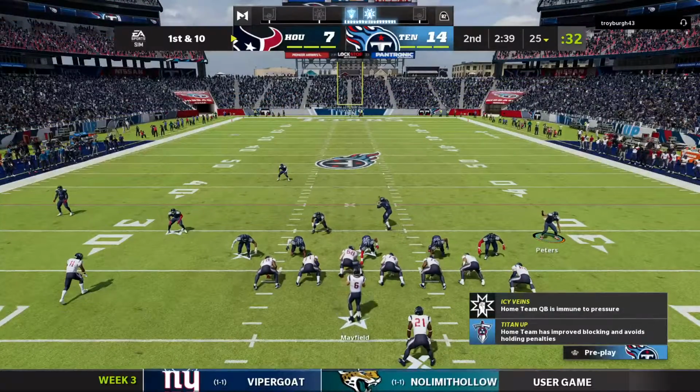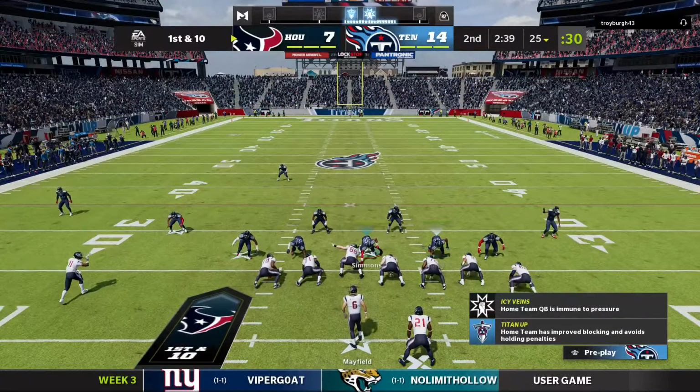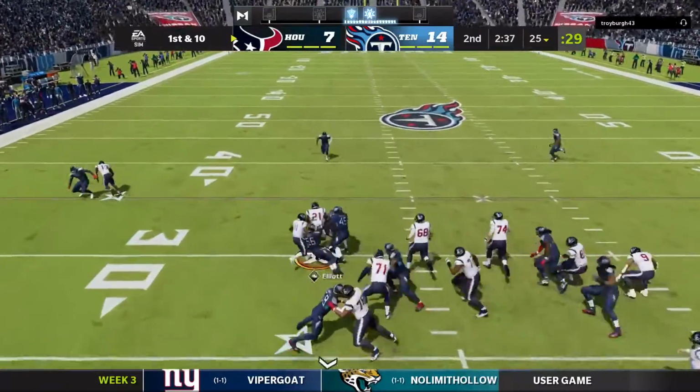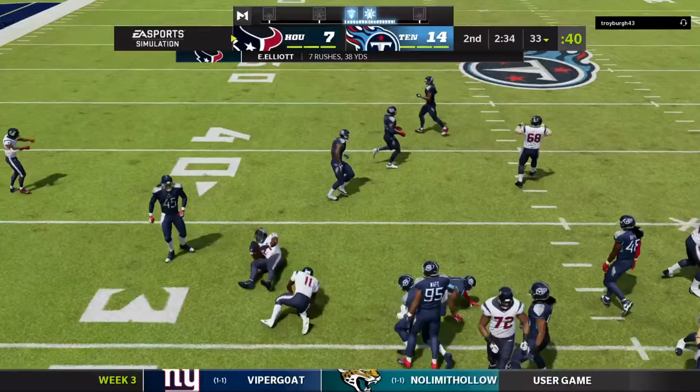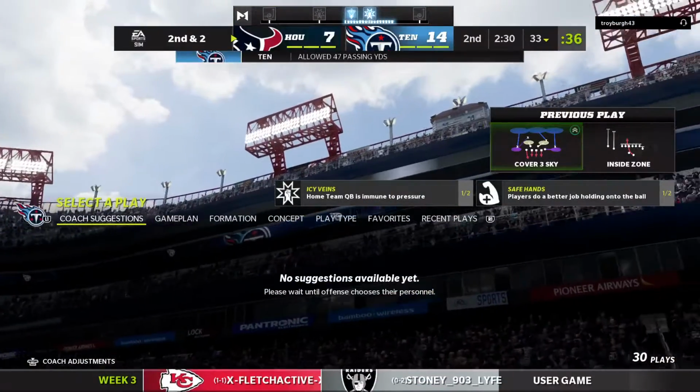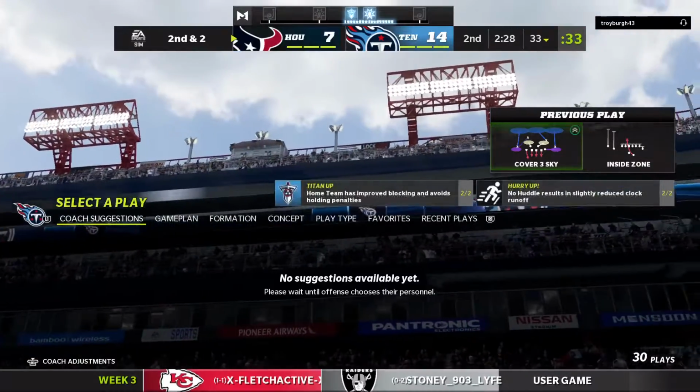The Texans offense ready to go here for their next drive. They trail a one-score deficit, 14-7, as they come up 1st and 10. An opening there on that first down run as he gets this forward for about 8 or 9. That looks to be 8 officially, so 2nd and 2.